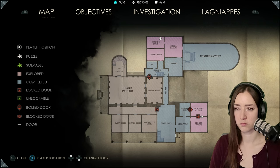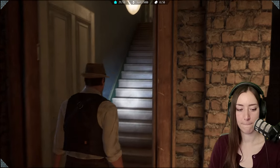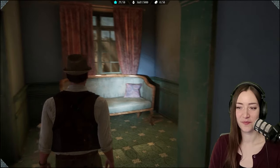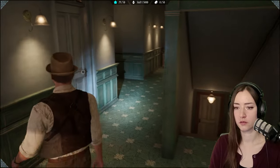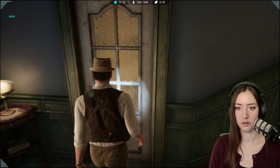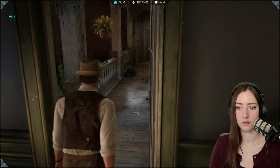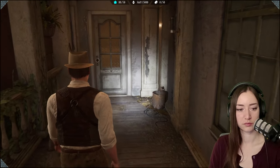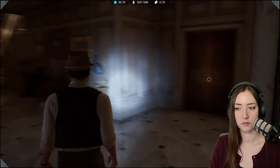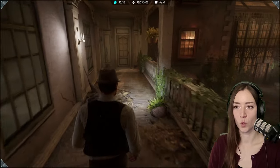Grand parlor. There. So it's one floor up. Shoot the eyes, they're weak points. Resident Evil lore, exactly. But they're not orange. Was it this way? Yeah. Was it not this way? I went the other way. My god. Whoops.